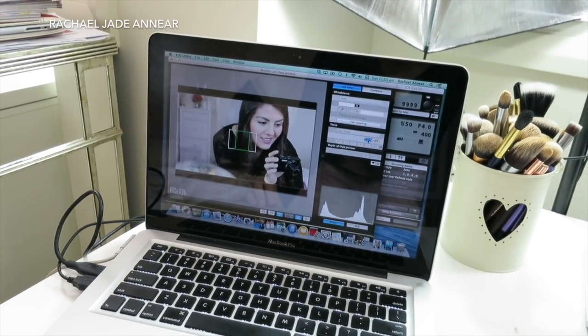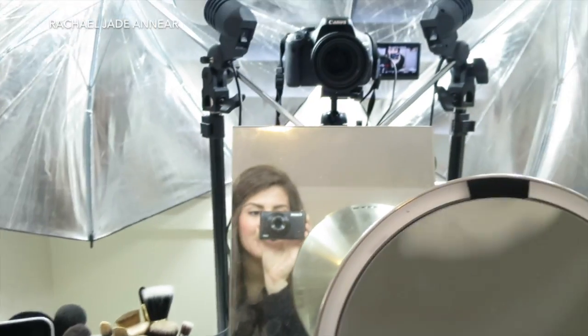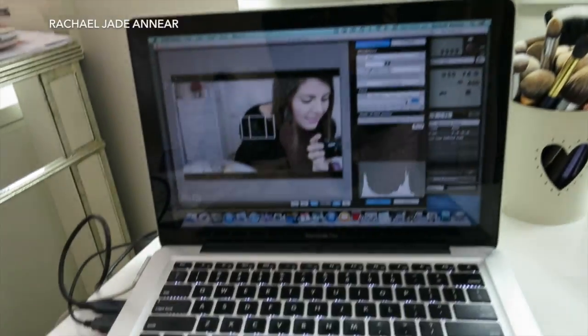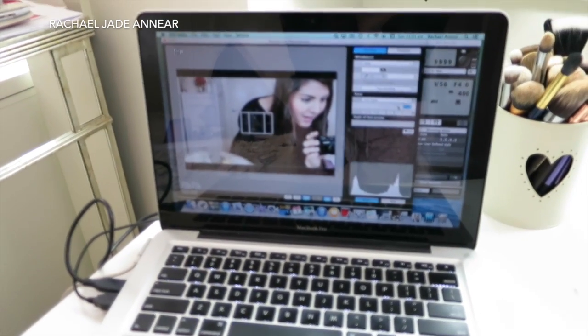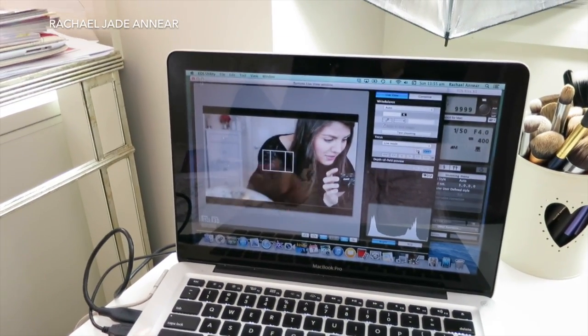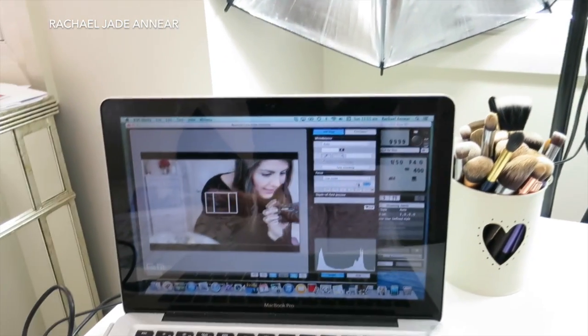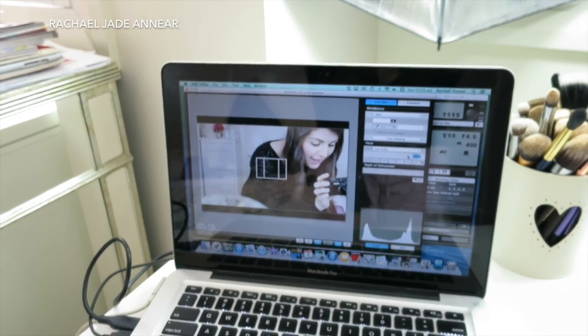There you go. So now it's focused on me rather than me trying to manually focus the lens up there. So it does come in real handy. I do find that this is a little bit loud, so sometimes I have to focus it and then unplug it and then just sort of film and go back and forth. But like I said, it's free and comes with a camera, which is awesome.